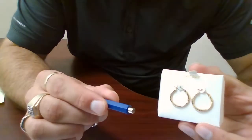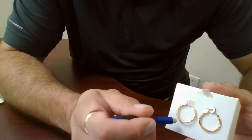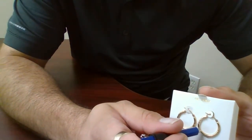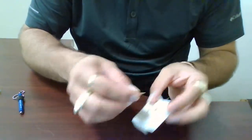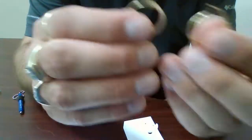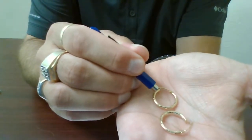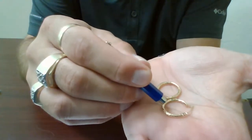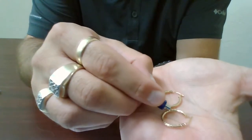So here I have my trusty neodymium magnet, and note that that part of the piece is slightly magnetic, right? Very slightly. Whereas this one, very, very little pull on here. So let's take these off here, kind of demonstrate that. Here's a piece right here. Hold this in my hand. You guys can see this. Slight magnetism. The reasoning, cobalt. This one just gives a slight pull.